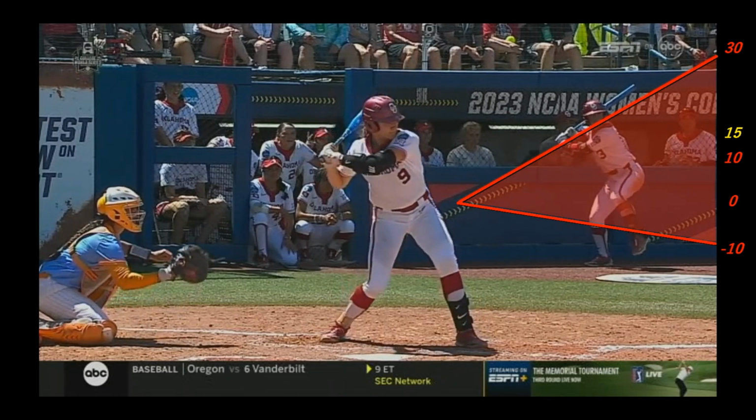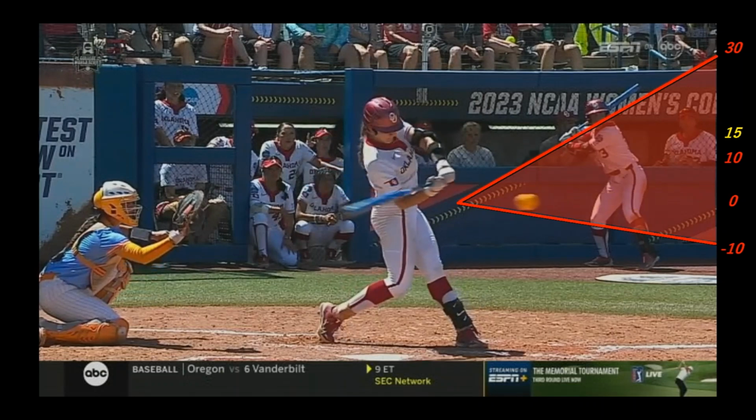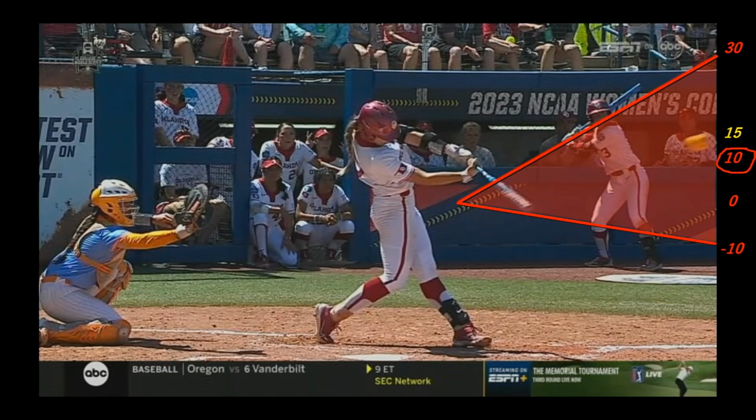The pitch is coming in at 0 degrees. You can see it pass right through this 0. And then she's going to make contact with it. The goal of 100-100 contact is to be at 10 degrees. She's at 15. So she barely misses absolute perfect contact.